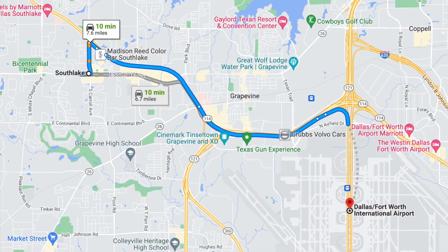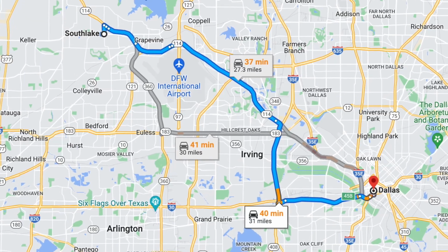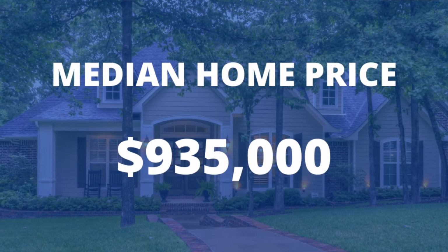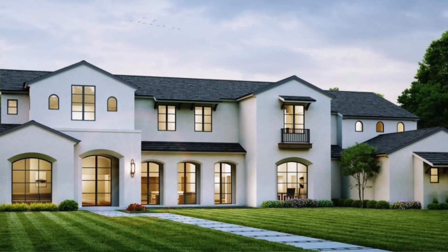Southlake is known for Carroll High School's 8-time state champion football team, exemplary public schools, and Southlake Town Square with great restaurants and shopping. Southlake is located about a 10-minute drive from the DFW airport and about a half hour from both downtown Dallas and downtown Fort Worth. The median home sales price is currently at $935,000. Single-family homes start at about $500,000 and can go up to $9 million. Homes range from being built in the 1960s up to new construction. The average lot size is about 3/4 of an acre.